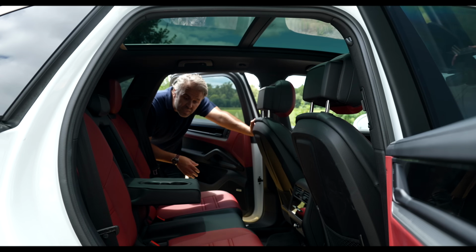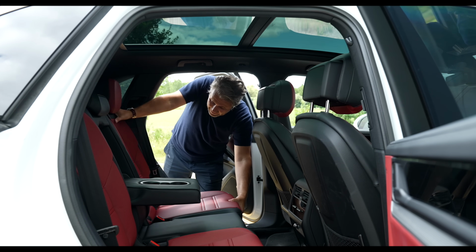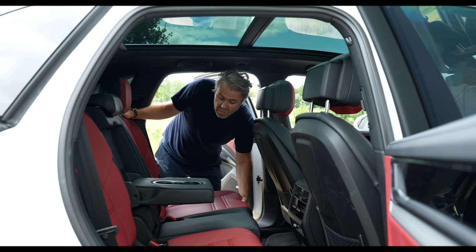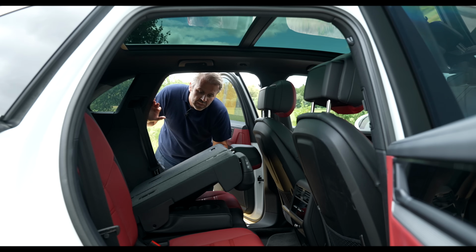Now, let's jump into the second row. We'll start first with the Cayenne. First thing you need to know is that in the Cayenne, everything is kind of manually adjustable, which I do prefer sometimes. You can move back and forth, so you can give yourself more space in the second row, and then you can fold them like that.